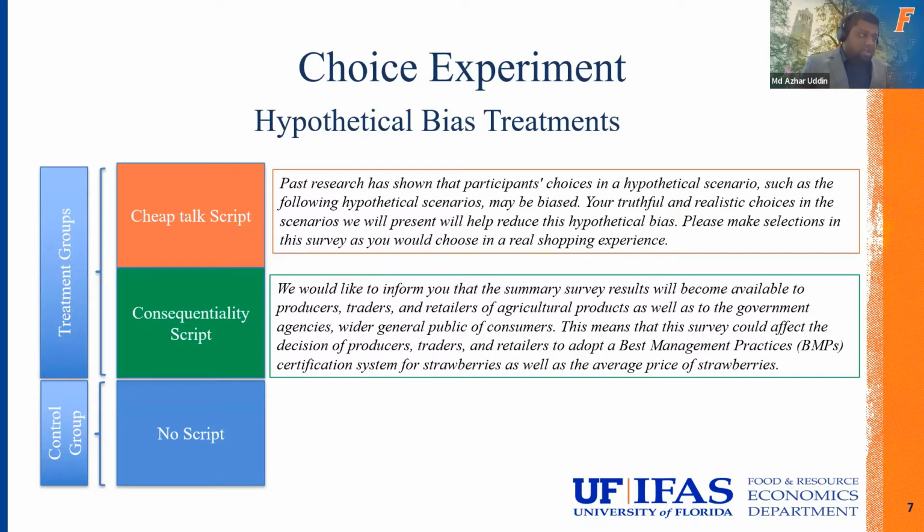And in the consequentiality script, we informed the consumer that their response would have some consequences on the stakeholders of the best management practice. So those are producers, traders, and government agencies that can use those results from the consumer survey, and that can potentially affect the price of the strawberries in future. And we also had a control group, which had no script, so that we can compare the effect of the treatment groups or scripts.